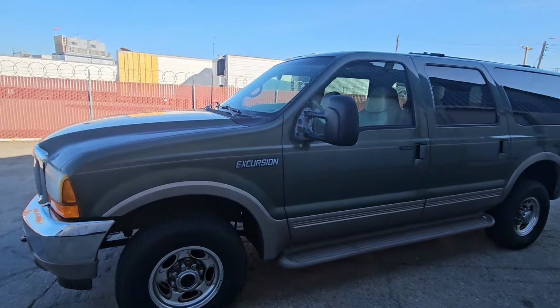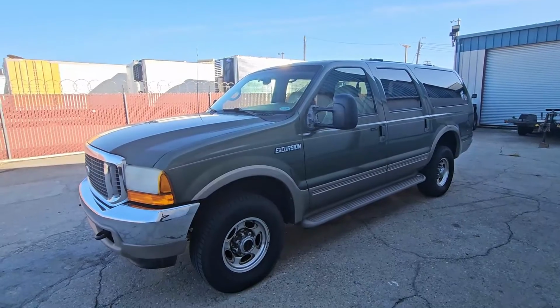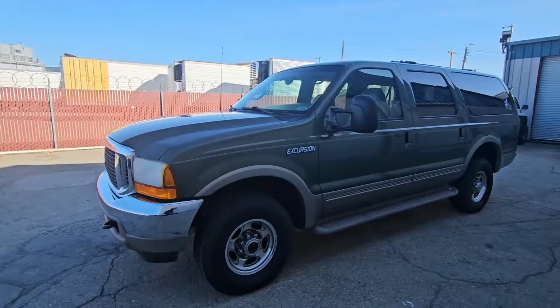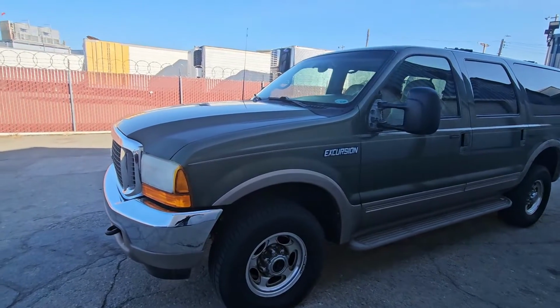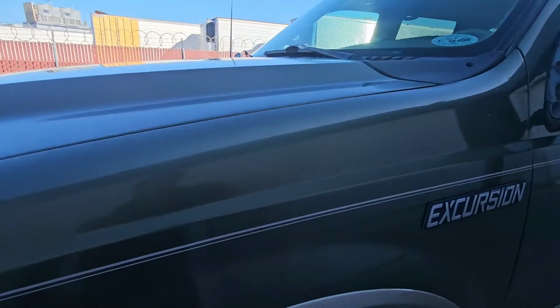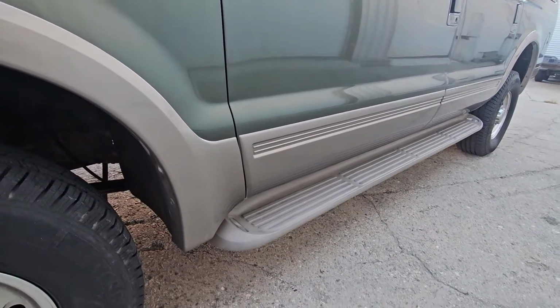So let me tell you a little bit about this one. This one is a clean title. It only has 155,000 miles. One owner, clean Carfax, no accidents. Original paint, you could see the paint still looks very, very good. It is a two-tone, so you got this light green on tan.